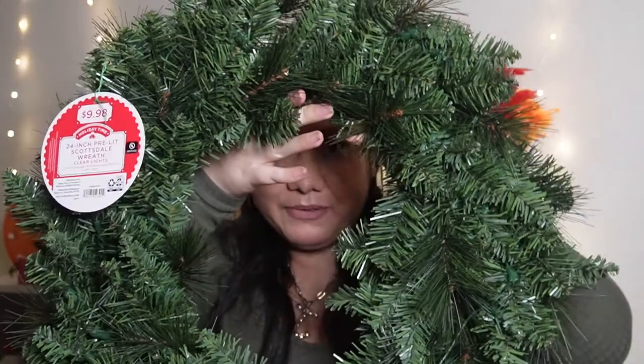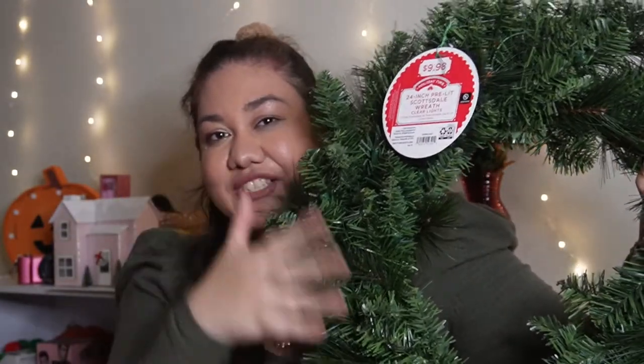And here is the last thing that I got from Walmart. So I got a wreath. My wreath that I bought at the 99 cent store is really pathetic. It's really small, but me and my mom did it together back in 2019. So I can't get rid of it because it has sentimental value, but I wanted a bigger one maybe to put as a centerpiece in the living room.